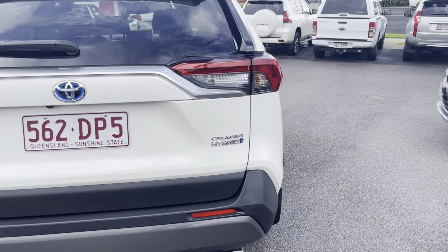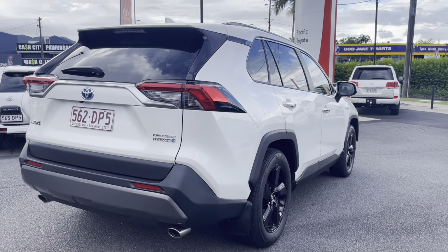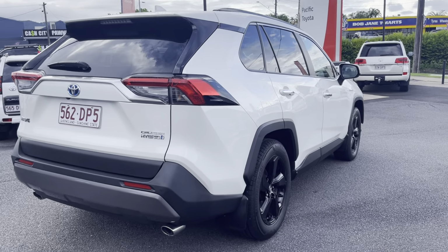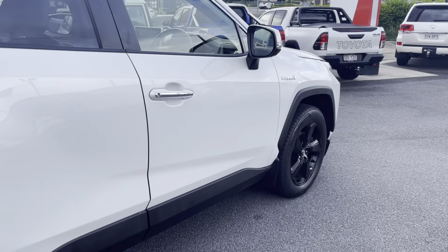Fantastic, looks pretty good. Okay, looking down the driver's side now, just checking that paint. Fantastic, Nash, that looks really good. So just going to go down to the front of the vehicle right now. Fantastic, Nash. So that's in really good condition. You can see the quality of that paint in it.